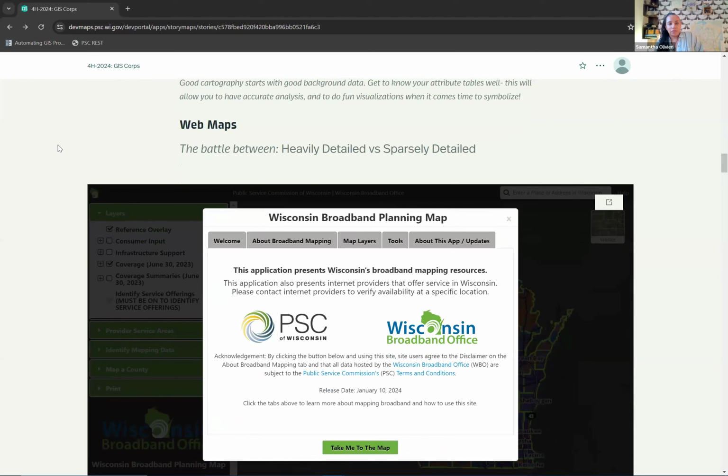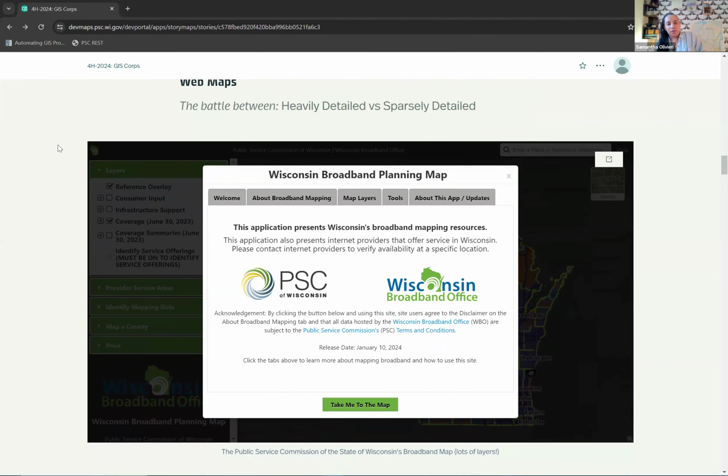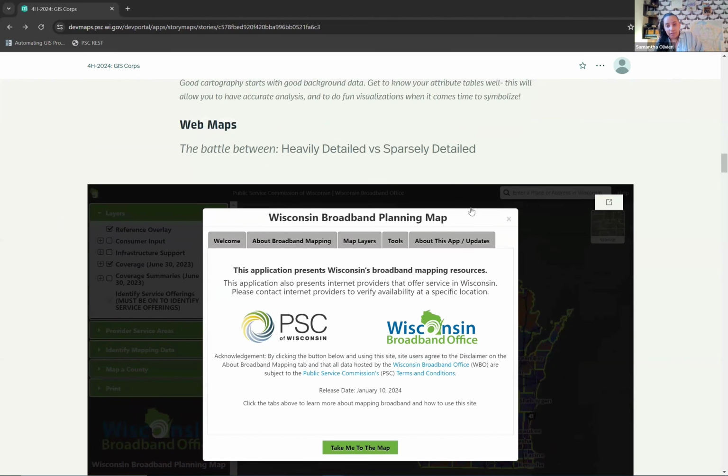So now that we set the stage for modern cartography, we're going to get into web maps a little bit, since that's, again, going to be one of the deliverables that some of you are going to be creating. Here we're seeing the prompt screen, and we're showing a bit of functionality of story maps, how you can nest in a public web map from the Public Service Commission of Wisconsin that we have on our public-facing website. We're able to do story maps, as I'm sure you're already aware. You can pull maps and web pages in from other sources and interact with them right here.